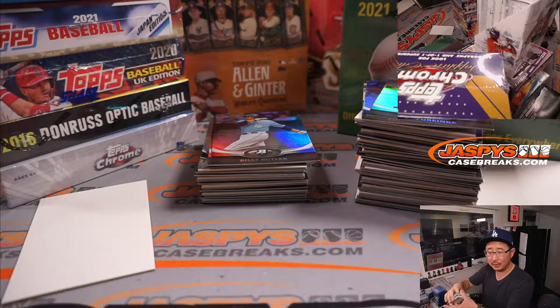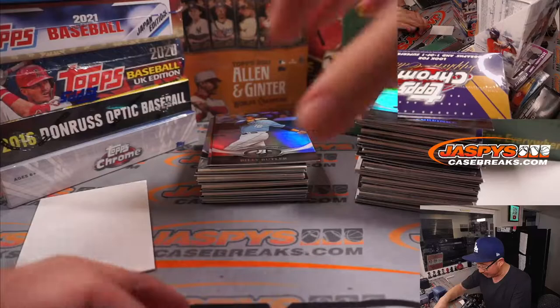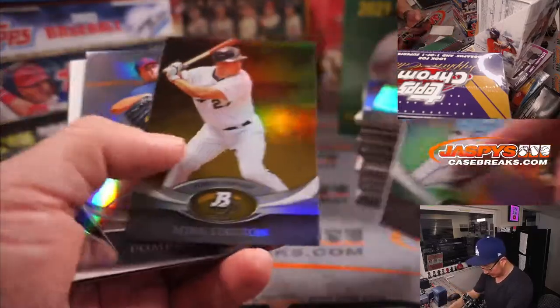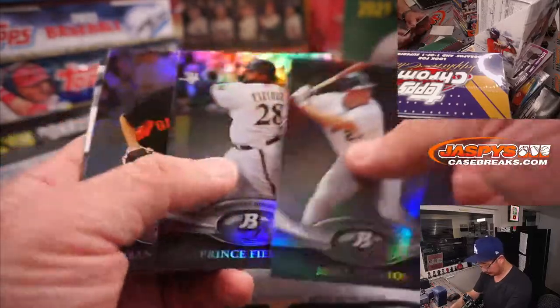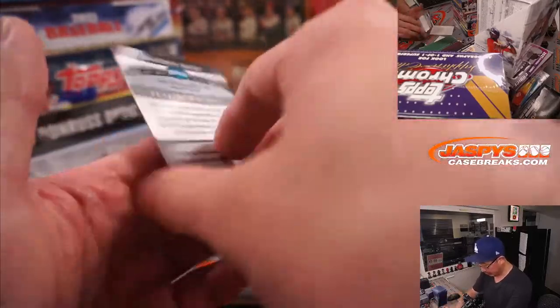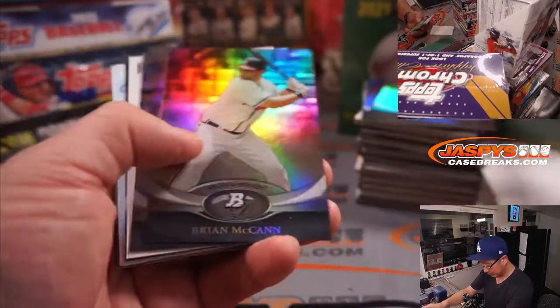Oh, I didn't pass one? Oh, you saw one while I was stacking. I haven't seen it yet. Okay. Brandon Belt, Brandon Short. Oh, Redemption.